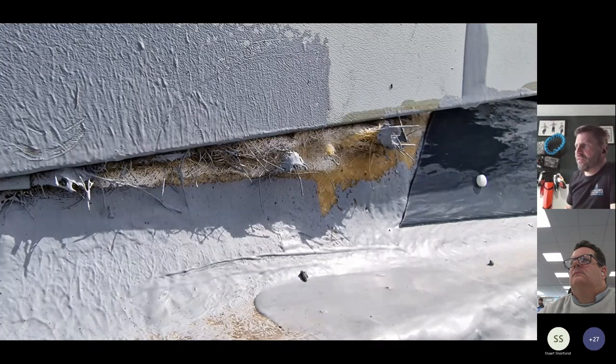Wicks are another common defect when it comes to liquid applied membranes. Exclusive to GFM or glass fiber matted systems. Other systems have got fleece reinforcements. Obviously, they wouldn't suffer from wicking, but the majority of liquid systems, I would say, have a glass fiber reinforcement.